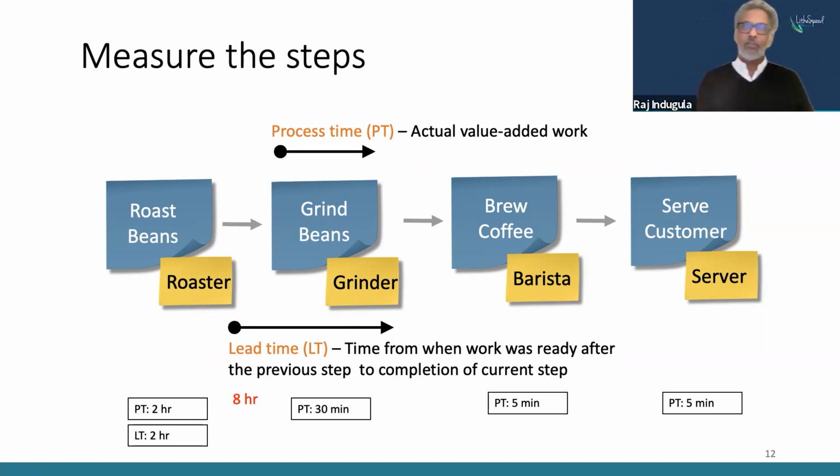Now, things get interesting. Maybe I run my roaster. I have a single roaster. It runs the night before I open up my coffee shop at 5 in the morning, which means the roasting of the beans has been done and the beans are sitting around for 8 hours or so. My lead time would be the overnight time of 8 hours plus the process time for my current step, which is the grinding of the beans, so 8.5 hours. That would be my lead time.